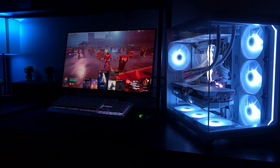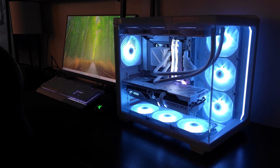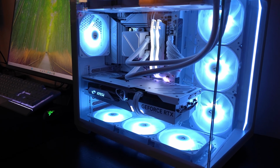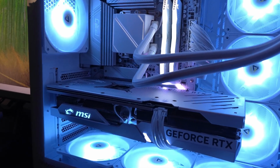These fans strike a great balance between cooling, noise levels, and aesthetics. Whether you're prioritizing maximum airflow, a silent operation, or just a stylish look, having a good fan setup is going to be essential for a well-cooled and long-lasting system. And these fans offer all of that stuff across the board.